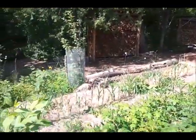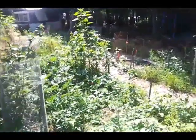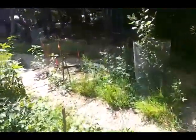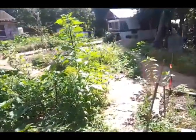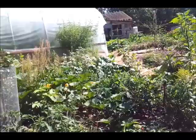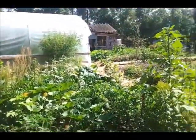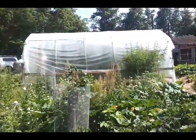Here's our garlic row. Another apple. We thought we dug up all the Jerusalem artichokes last year, but we didn't quite. And some of them are really thriving in this area. Oh yeah, we spread a bunch of chicken bedding in there, and stuff's just loving it. It's great. And then you can see the outside of our hoop house.